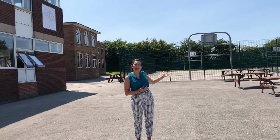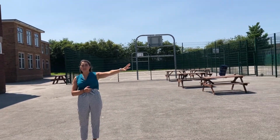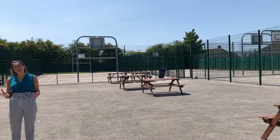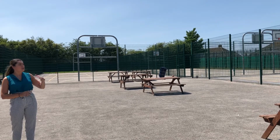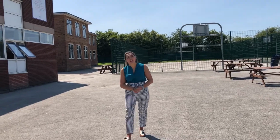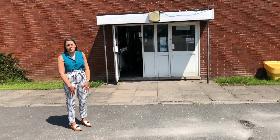Within our playground we have 3 cages which are shared between the year groups. This cage to my left is the Year 7 cage, which at break time and lunchtime will be exclusively used by Year 7 pupils to play football, basketball or other sports. At the bottom of our playground is our science block, so let's go and have a look there. Let's go and take a look at what one of the science classrooms would look like.